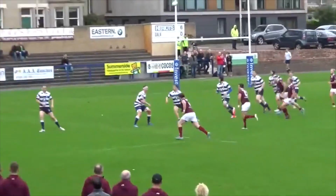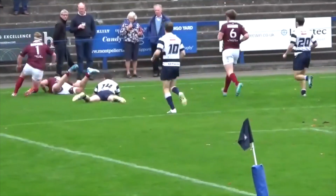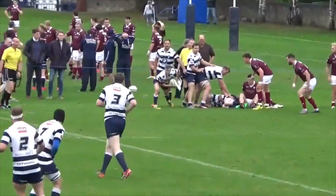At Goldacre, the teams could only muster up a measly 8 tries between them. Final score Heriot's 38, Gala 19.